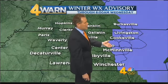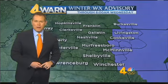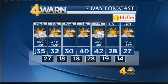So winter weather advisory continues for these eastern counties all the way until 6 o'clock on Wednesday morning. That's when things are going to be winding completely down, but it's still going to be cold. 30 degrees for a high temperature on Wednesday, back up to 40 on Thursday, low 40s Friday with another chance of a rain-snow mix, and that ushers in some really cold air for the weekend. Highs only in the upper 20s Saturday and Sunday.